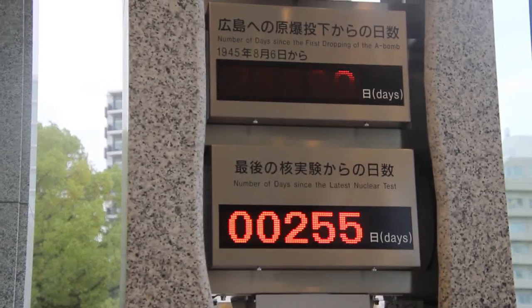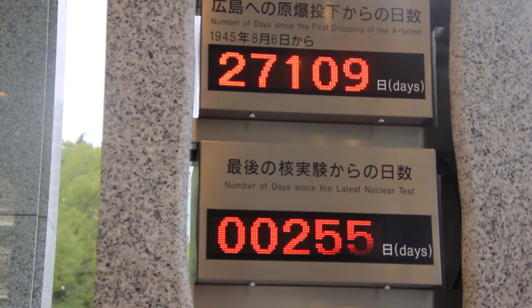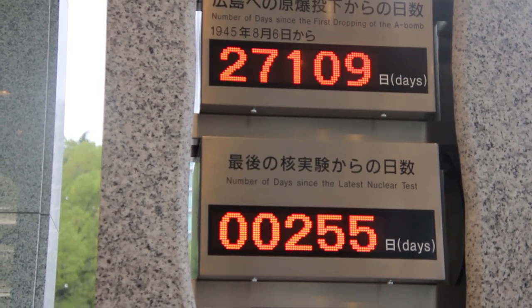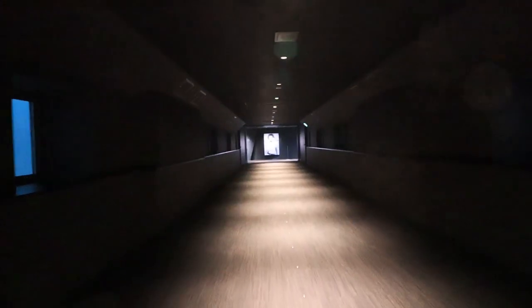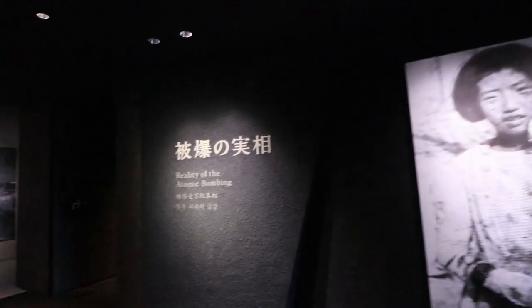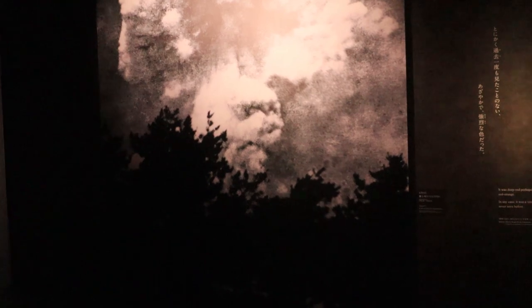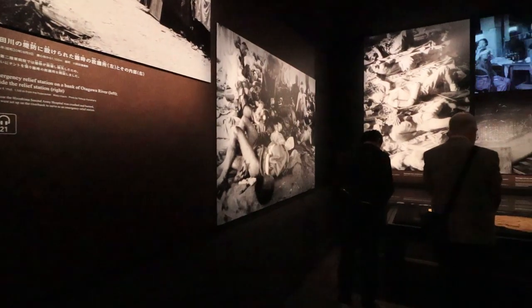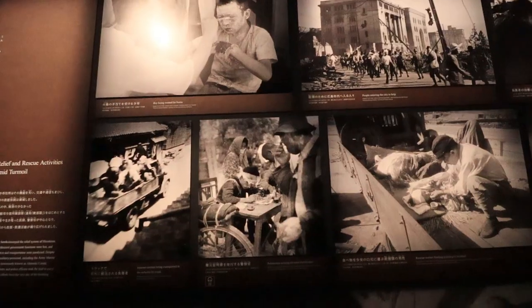This clock up here tells us how long it has been since the bombing and how long since the last nuclear test. It just is not enough days. The first atomic bomb in history was dropped on the city of Hiroshima on August 6th and a second on the city of Nagasaki on the 9th of August 1945. Between 100 and 200,000 people were killed, and these are just some of the incredibly graphic and horrific photos from those fateful days.